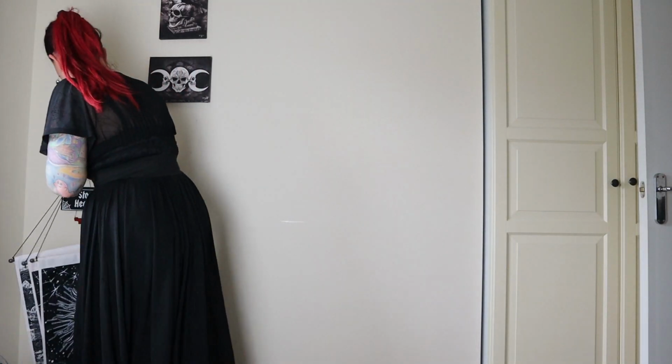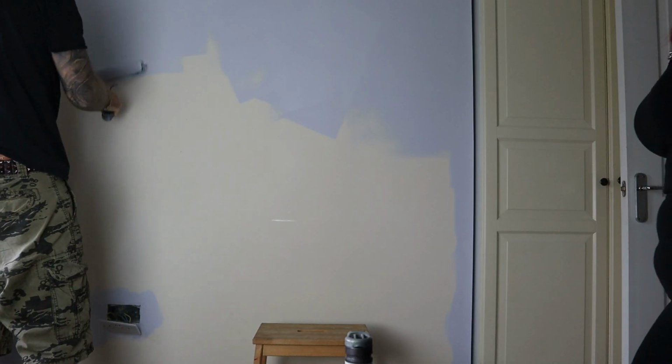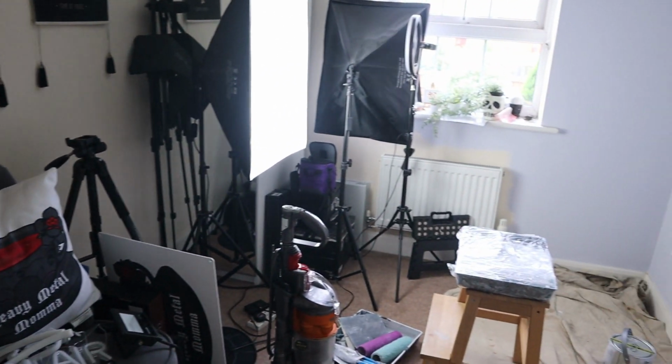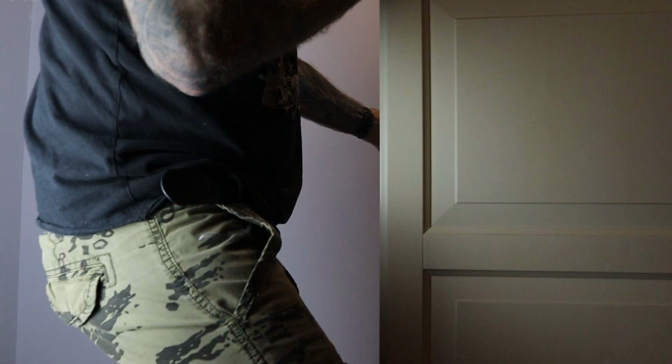So I'm clearing all the stuff off of the walls here so that we can paint this wall next, and we've put the wardrobe back. There's Heavy Metal Hubby, he's taken the socket off and he's doing some rollering for me. Here we are, mid-painting, mega cluttered at the moment, but it will look amazing when it's done.